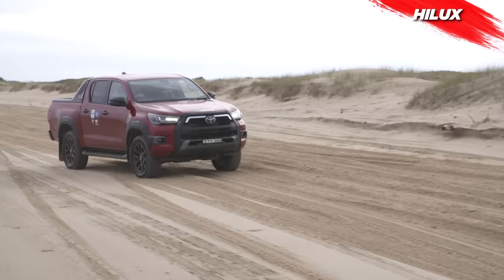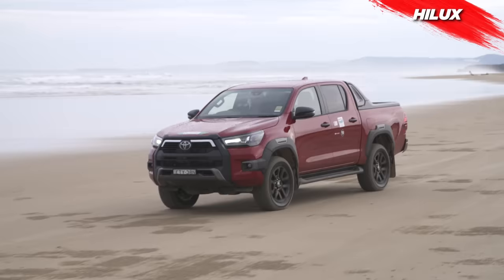This is the new high output Hilux. It's had a number of changes made to the engine, which we'll talk more about later, but what it has in turn produced is a lot more responsive vehicle, more power, and all around a little bit of a quieter engine.